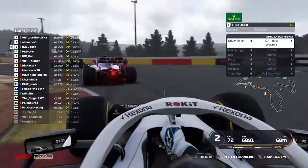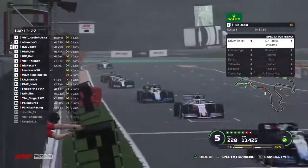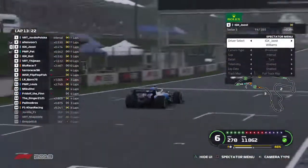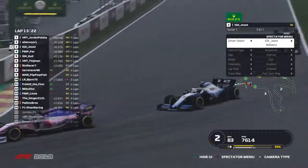We still have plenty of action left in store now. With DRS on the pit straight, we're following on board with the Williams car. Not close enough to make an overtake into turn number 1.